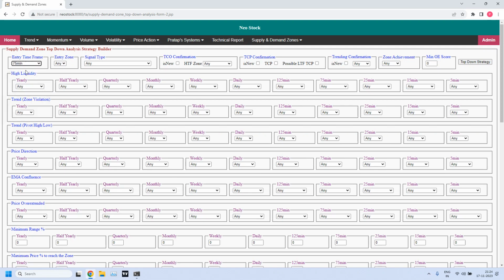Entry time frame is 75 minutes. And because it is a bullish setup, your entry zone should be demand zone because long trades. Bullish setup is for long trades. So long trades you always do at demand zone. Okay, for 75 minutes, what are the HTF, ITF and LTF? For 75 minutes, HTF is weekly, ITF is daily and LTF is 75 minutes.